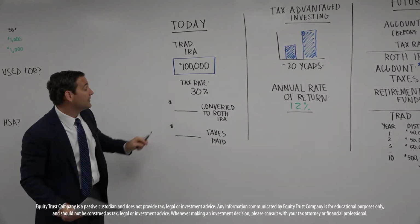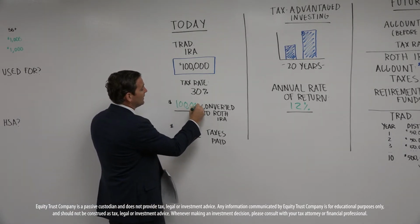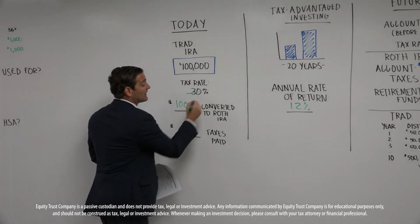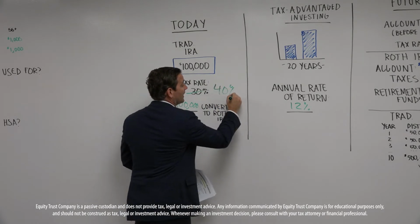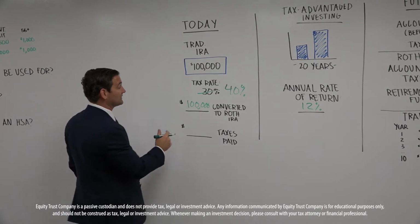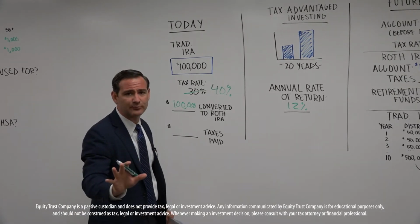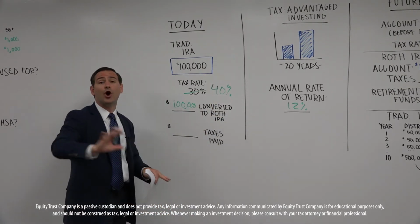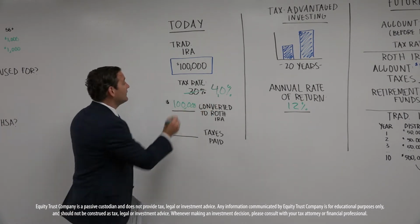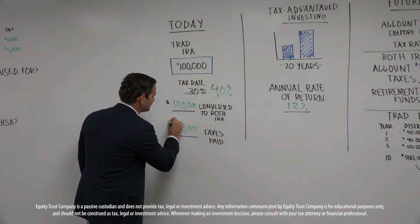So we have $100,000 and we're going to convert that entire $100,000 to the Roth IRA. And let's say not just 30%, I'm going to strike that out and I'm going to say 40% effective tax rate, all in, one of the highest tax brackets, right? So 40% on $100,000, and keep in mind, I'm not talking about income tax brackets, 37%. I'm talking about all in state, federal, effective tax rate, 40%. 40% of $100,000 is how much? That's $40,000 in taxes paid.